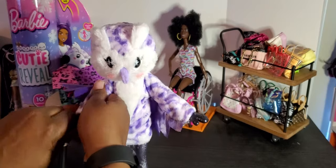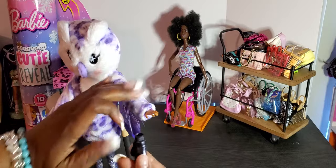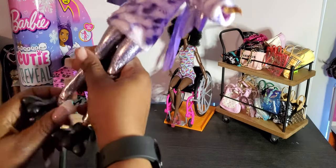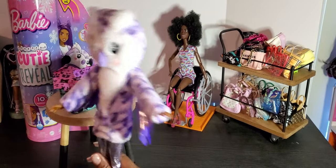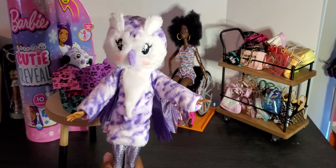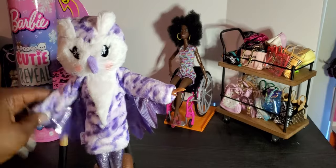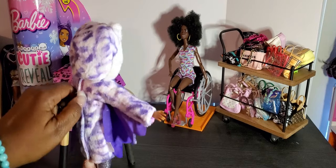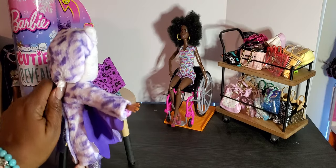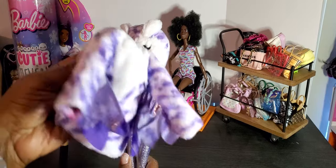So we'll take off first the hand pieces that come on this doll, which I never reuse. Let's take off her foot pieces, right? And the other thing about the reveals is that they're not fully, like 100% articulated like a Made to Move doll is. But I have rebodied some of these dolls as well, okay? So we're going to take her outfit off first. I always go top to bottom. All right, so we've got this off.